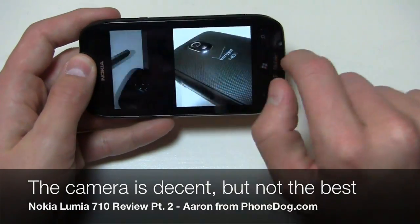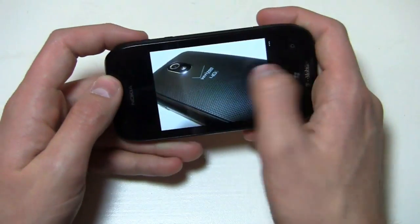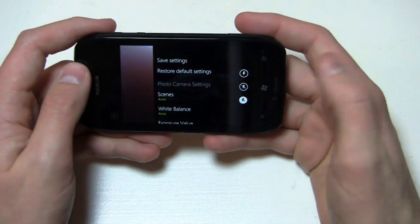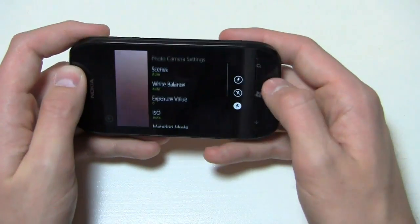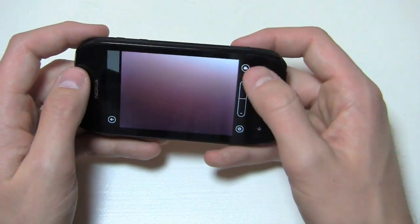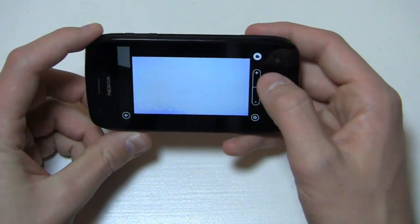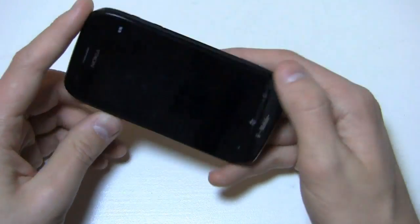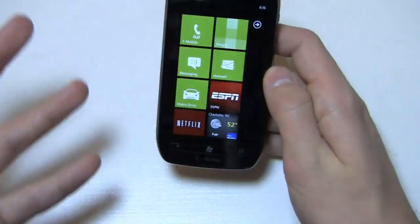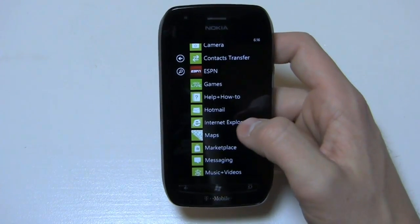But like any Windows Phone, you can easily switch back and forth between your live camera application and then of course your gallery. And when you're in the settings, you can see contrast, saturation, focus mode, resolution, and more. And then of course the ability to turn flash on and off. Easy to switch over to the video camera as well. And you can come over here and see resolution in 720p. So quick and easy there, and that's a nice feature. Again, for a mid-range device to have 720p HD video recording, that's pretty impressive.